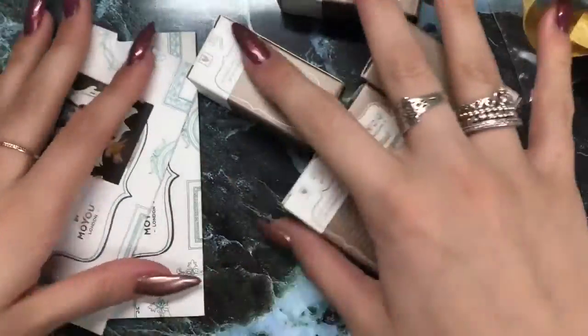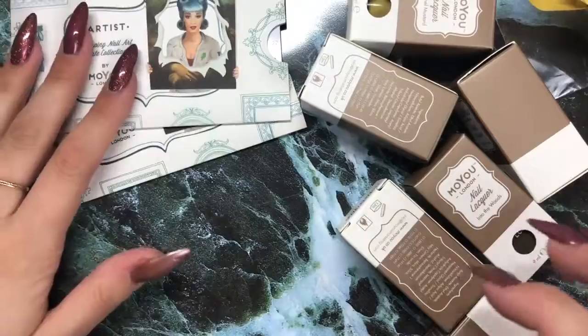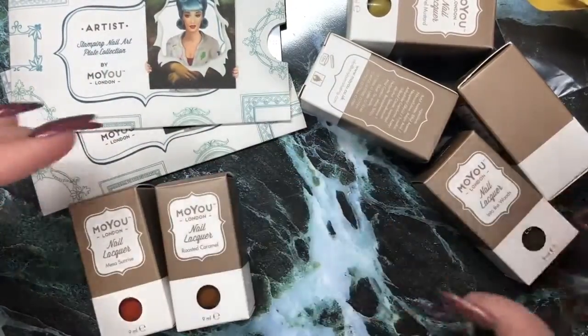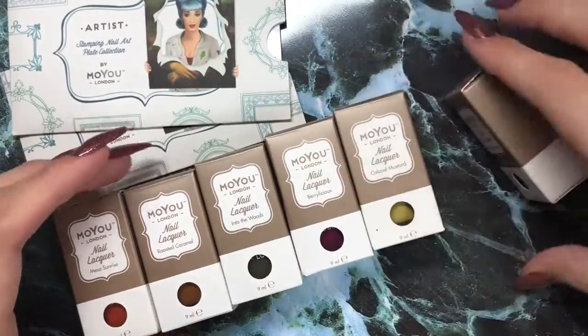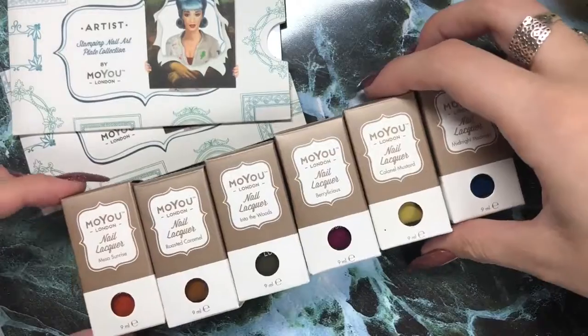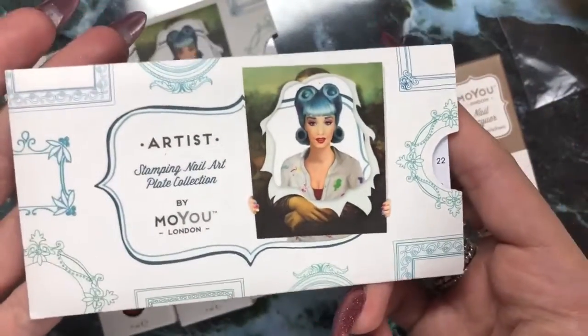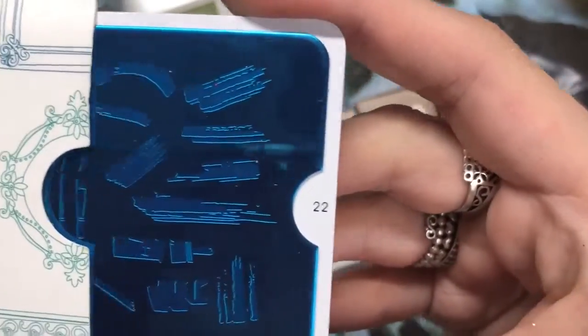So I've got 2 new stamping plates from the artist collection. I got 6 new stamp polishes. Oh my gosh. So pretty. Oh, so excited. Okay, so let's look at these first. Yeah, so I got 2 from the artist collection. I got plate number 22. That's this one.